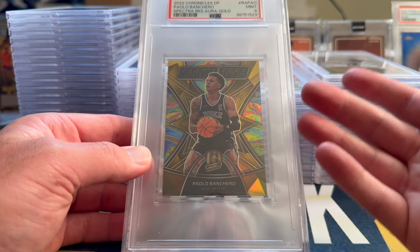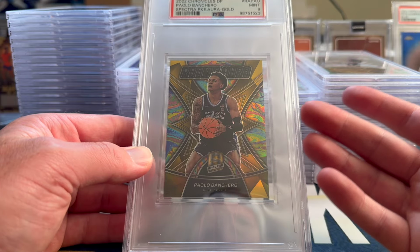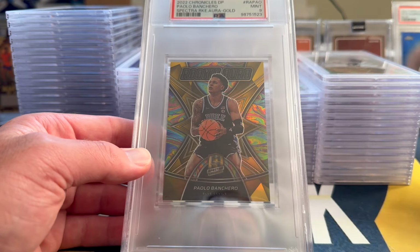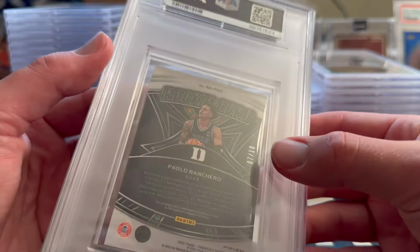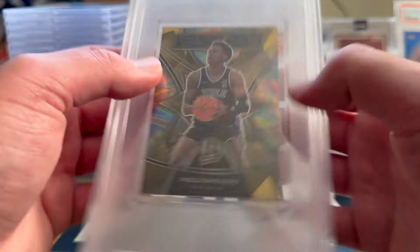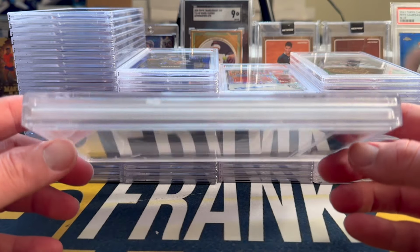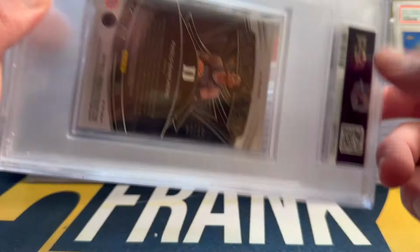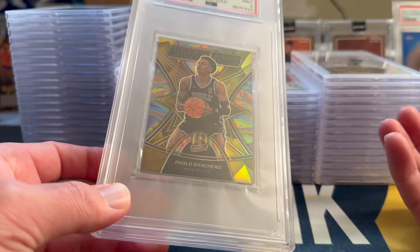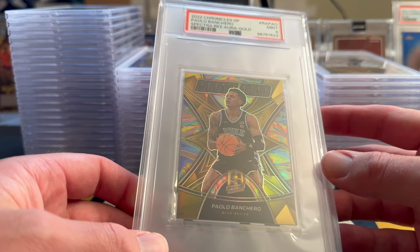So I open it up, and sure enough, there is a jumbo slab in here of the Paolo Banchero Draft Picks Spectra Gold. That's why I said this is probably the best card he sent in. It did end up getting a 9. And again, it is gold, numbered to 10, in the Duke uni. But it is in a ginormous slab, literally just the biggest slab I've ever seen. I don't know if the card is a little bit oversized and this was the only thing they could put it in. They didn't really give an explanation.